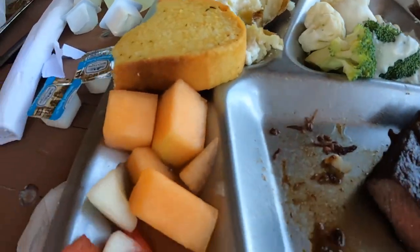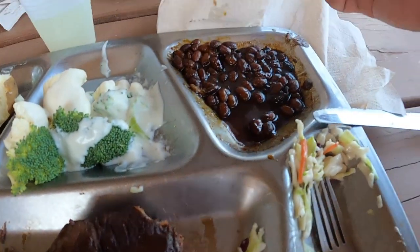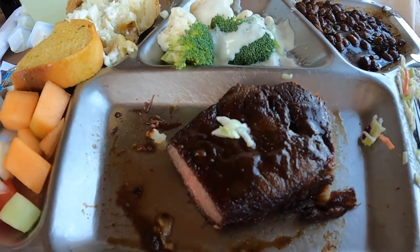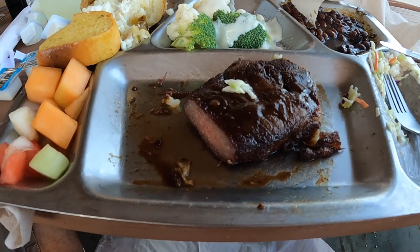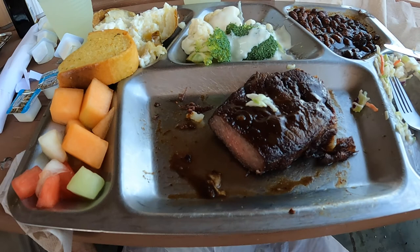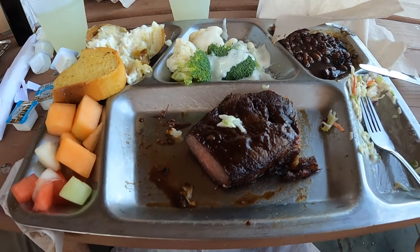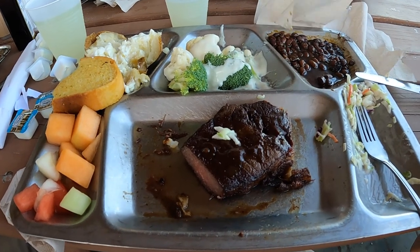Baked potato, fruit, broccoli, baked beans, coleslaw. It's actually a good cut of steak, however, they don't know how to cook it. It's medium well, and a good steak is rare to medium rare. Steak was not good. Again, good cut of meat, but cooked improperly. Probably if you'd gotten up there and been first in line, you might have had a shot. I think they sat too long. They left them on too long. It's a good cut of meat, but they just ruined it.